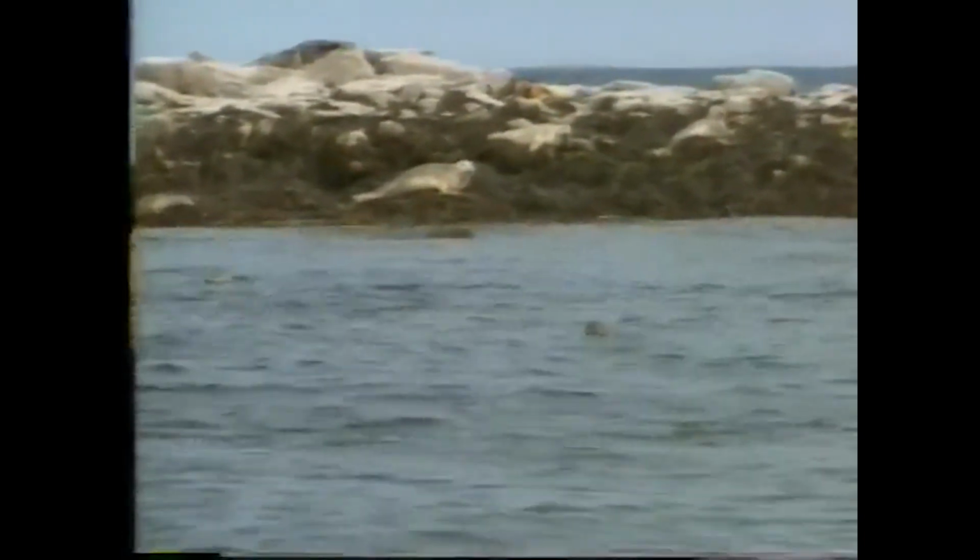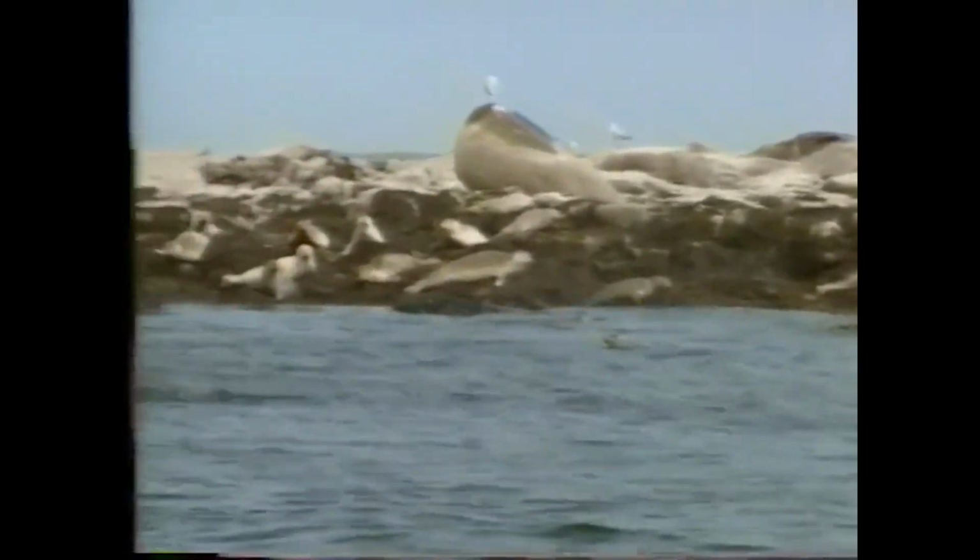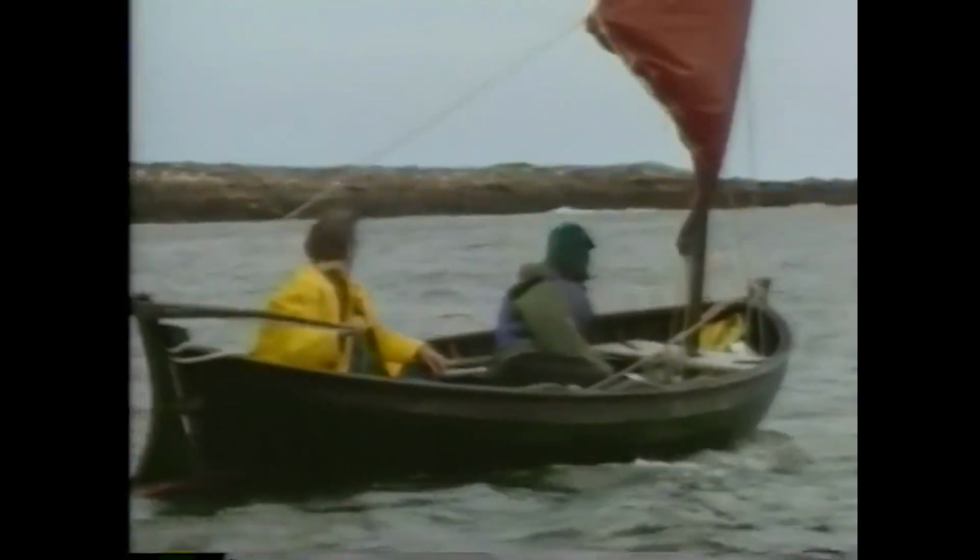Are there lots of fish on those in the rough water there? Yeah, it stirs up nutrients. They come in to feed. Sometimes you don't know whether it's a seal or whether it's a boulder there. Yeah. Look at that. Whoa.